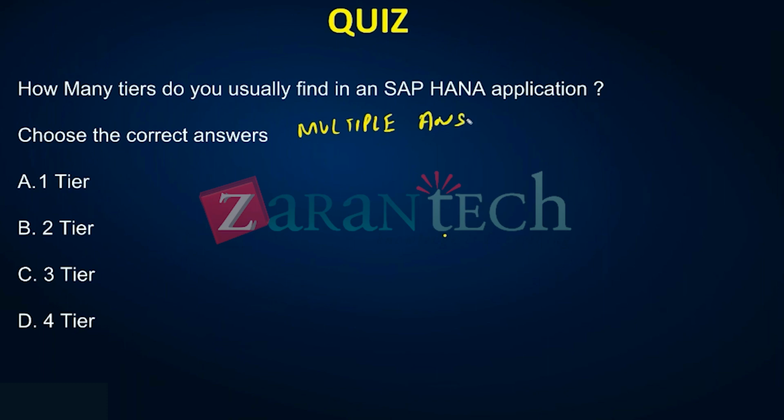So you will find in the certification exam questions which have more than one answer, right? So this has multiple answers. The correct answer for this is that SAP HANA supports a 2-tier architecture and also 3-tier. So both of these options are correct, 2-tier and 3-tier. So how? We have a HANA DB.